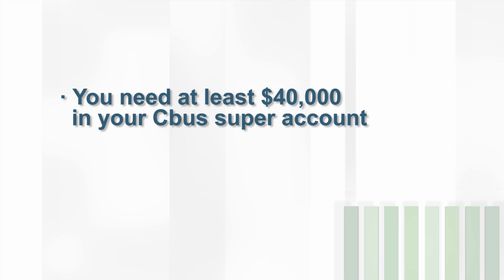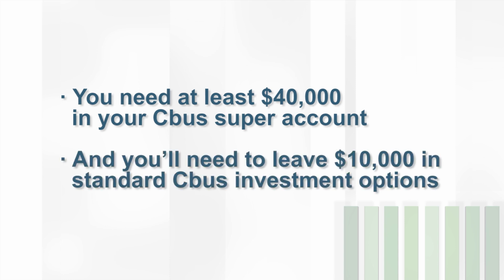Jon, what types of people might Cbus Self Managed be suitable for? It's important to know that Cbus Self Managed isn't for everyone. For a start, there are eligibility requirements. You need to have at least $40,000 invested in your Cbus super account. Also, once your Cbus Self Managed account is established, you'll need to have $10,000 in a standard Cbus investment option, such as the Cbus Growth option. Cbus Self Managed is more likely to suit people who are comfortable taking an active role in investing their super and who have the skill, time and desire to manage their investments.